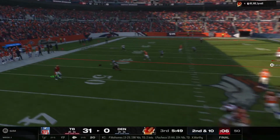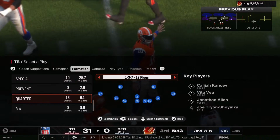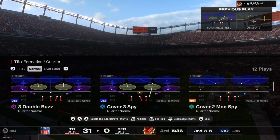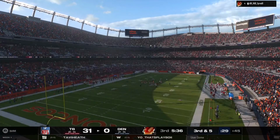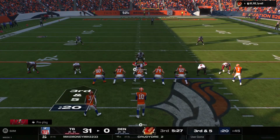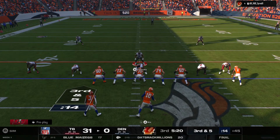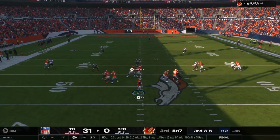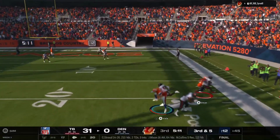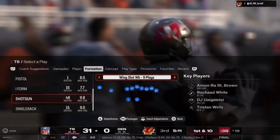From the shotgun, here's Nix. Open man is Davis. And he's going to be dropped after a pickup of about 5. Here now, 3rd and 5. Nix from the gun on 3rd down. And for a 3rd time today, he's intercepted. Picked off by Jamel Dean.